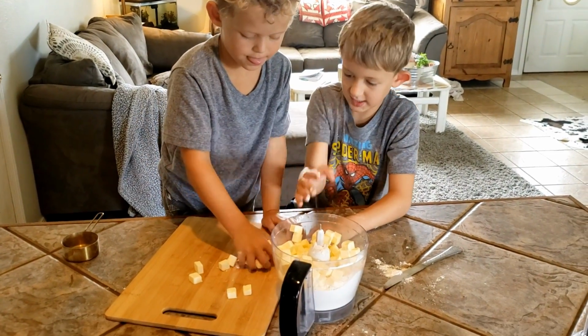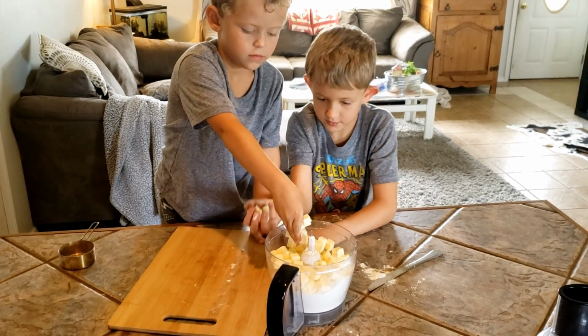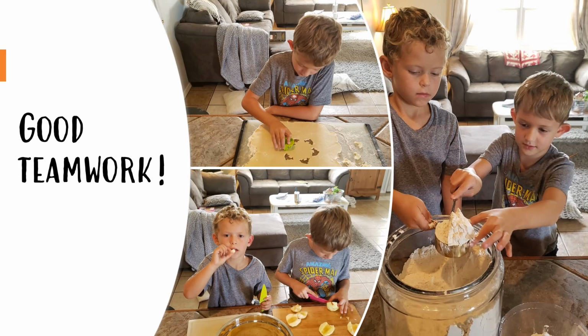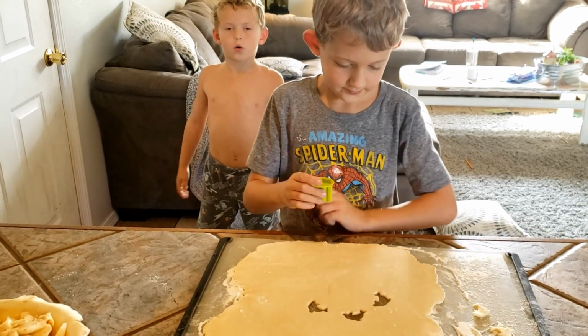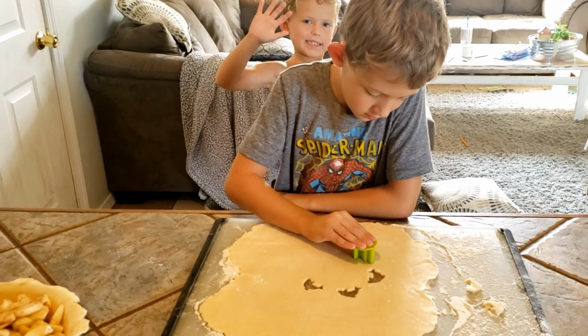You gotta make it nice and creamy, buttery. Well, we're going to put it in the food processor and pulse it till it looks like yummy crumbles. I'm just gonna make them kind of go backwards. Yep. Just make them however you want, bub.